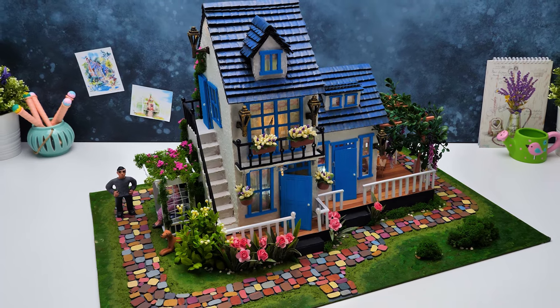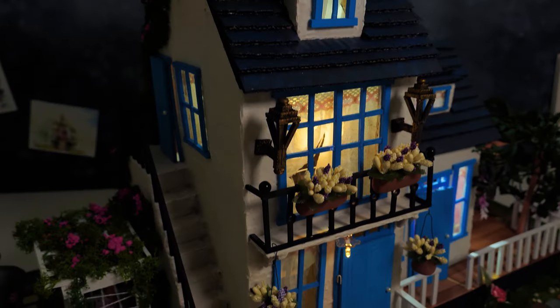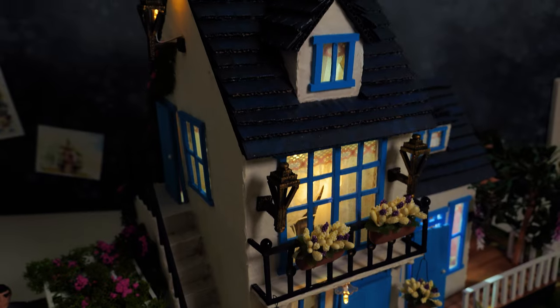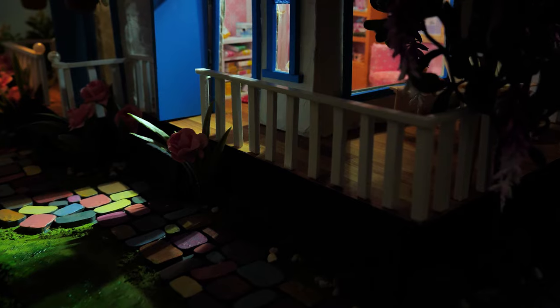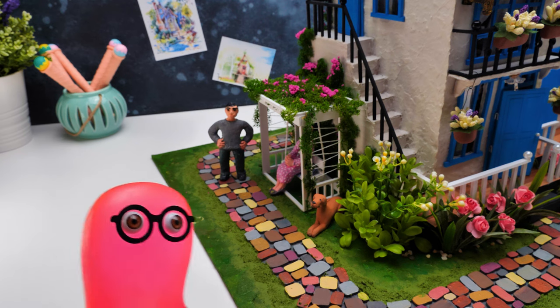This is what it looks like when it's dark. Sue, coziness is another name for this house.